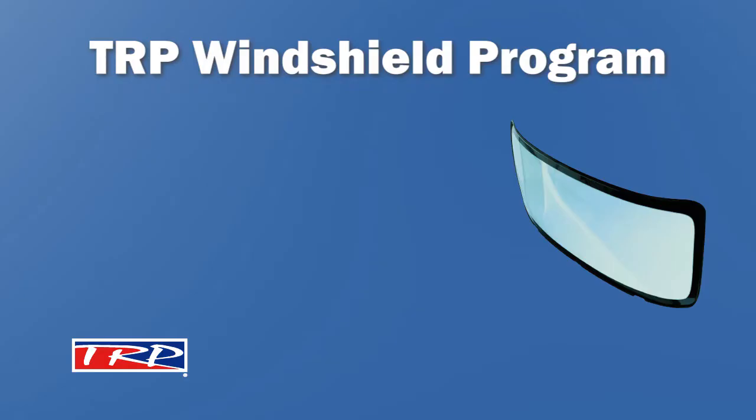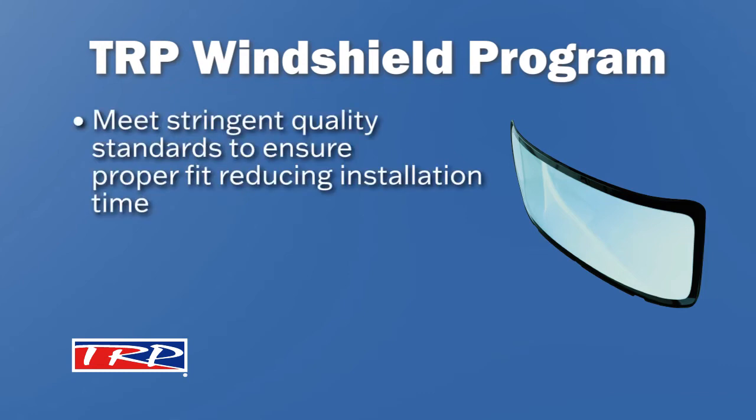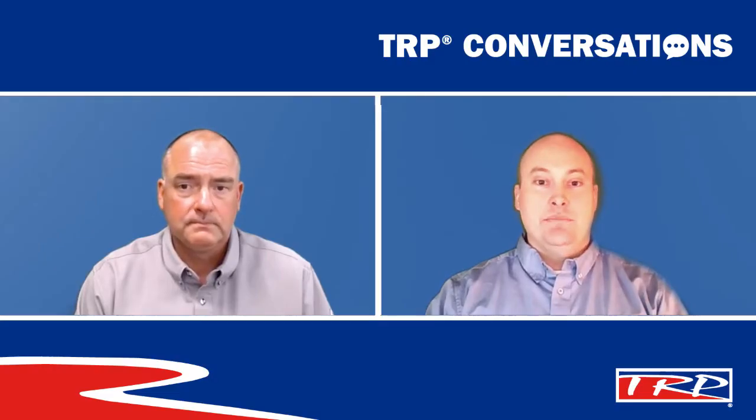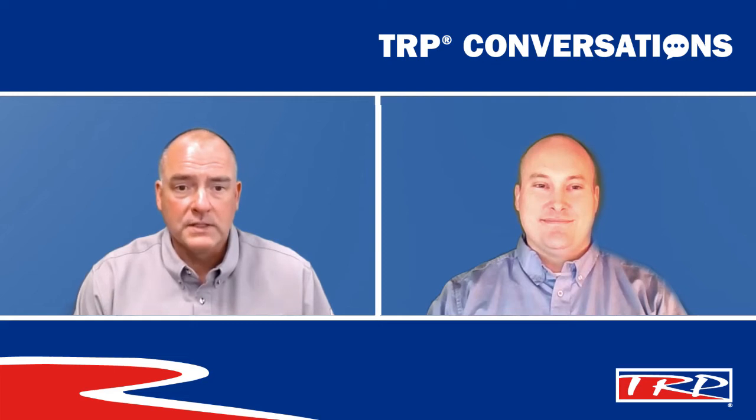Exactly. TRP windshields meet stringent quality standards to ensure proper fit, so installation time is reduced. And there are critical OEM specifications impacting the windshield's defrost and strength, which are also incorporated into TRP windshields. And that isn't true for a lot of other aftermarket replacement windshield programs. That's right. And we wouldn't be doing our customers any favors if we didn't also point out that all TRP windshields are made with their safety in mind. Yep, and safety and quality is at the core of what we strive for with TRP products.